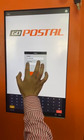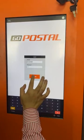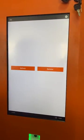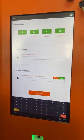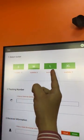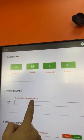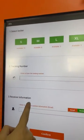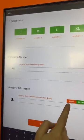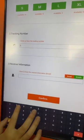And the password. Choose delivery. First, select the locker size: S, M, L, or XL. Second, input the tracking number or scan the tracking number. Third, receive information by email or by mobile. Tracking number.